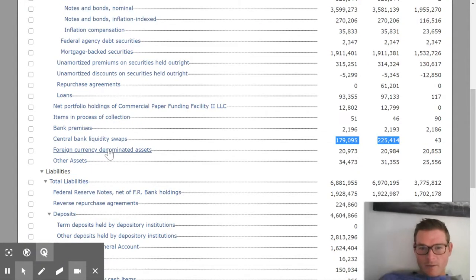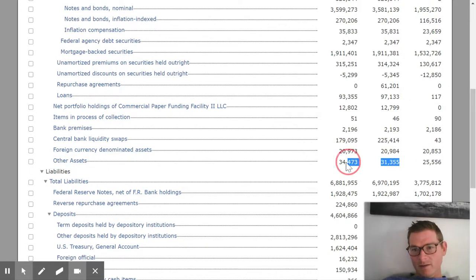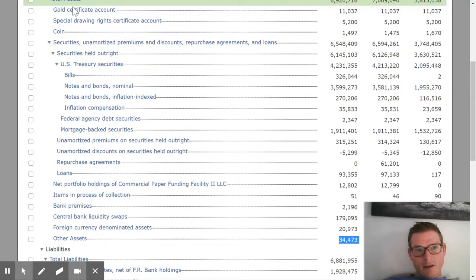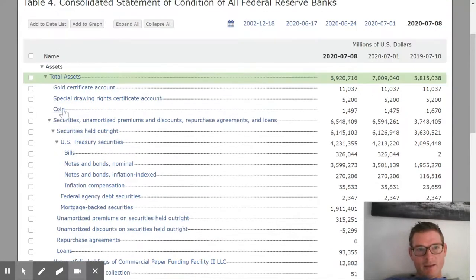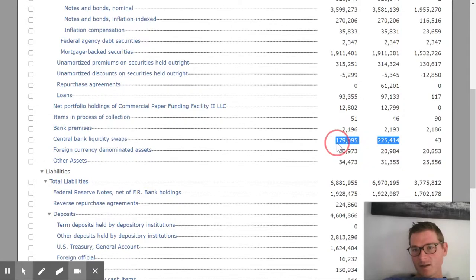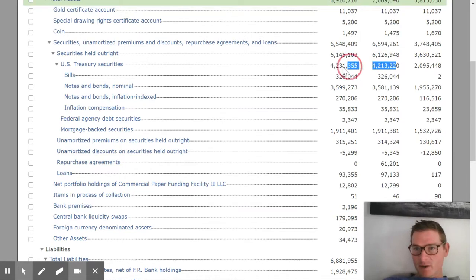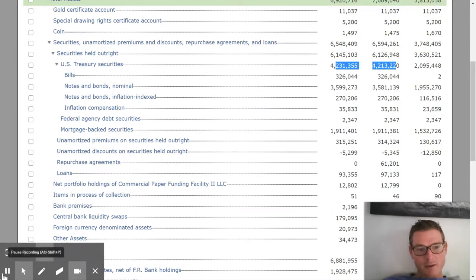Yeah, sorry, I was looking for the corporate bonds. They have their corporate bond buying sheet, and it must be just other assets here. And it's tiny. So there's no corporate bonds listed on their consolidated sheet. And as far as other assets go, it's super tiny. Most of the change in the sheet is liquidity swaps with other central banks. And as of right now, they're buying some treasuries, and that's about it. They're really not buying much.